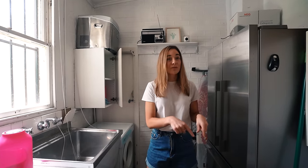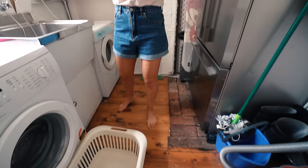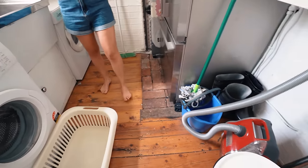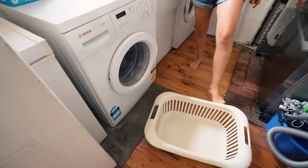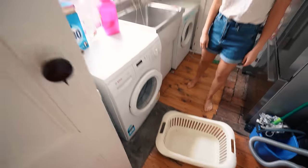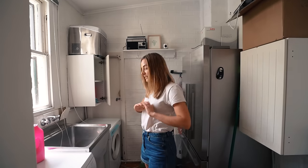We need to figure out storage, we need to figure out cabinetry, we need to figure out colours, and we need to sort the floor. What's wrong with the floor? Well, it's brick, timber, concrete, all sorts. I like licorice all sorts, but not flooring all sorts. Just one. It's not even flat. So okay. We need to level this out.